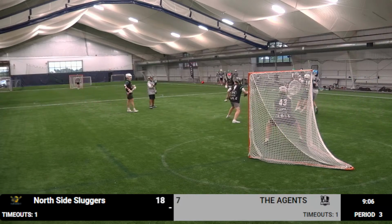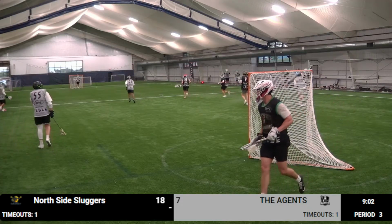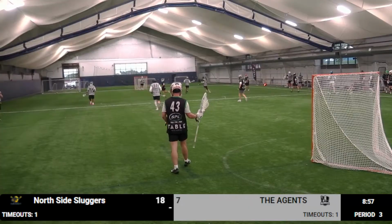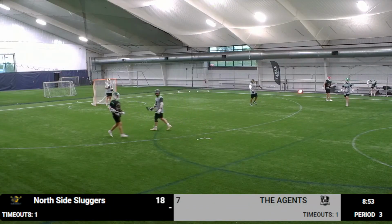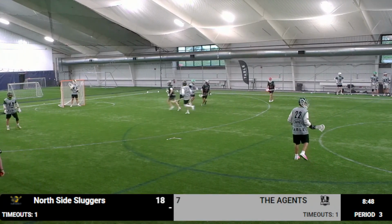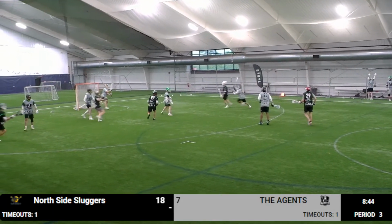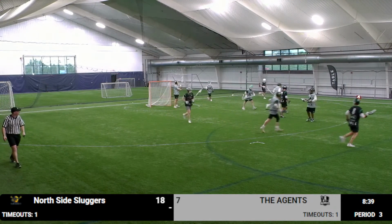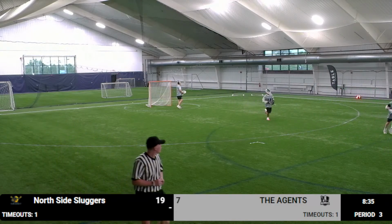Tumpa had an opening down the right side, didn't go for Early, instead opted for the shot and it went wide. Evan Gill sweeps it to the right side and scores, able to go bar down. 19-7.